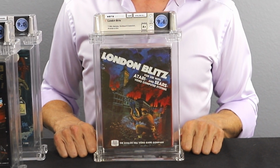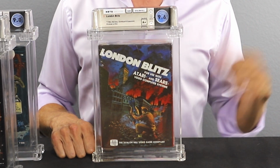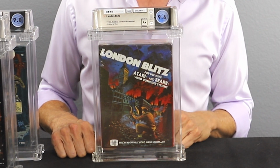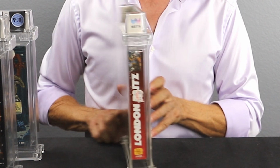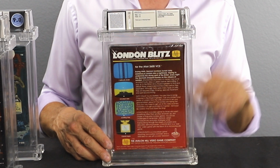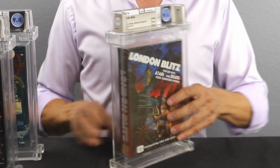All right, our fourth game. This is London Blitz. As you can see, this is a 9.68 plus, published by Avalon Hill in 1983. Now this is a 5 on the rarity index as well for Atari Age. If you guys are not familiar with the Avalon Hill games, Avalon Hill only produced 5 games for the Atari 2600, all incredibly rare. This one here is the most common, if you call it that. This is rated as a rare game.